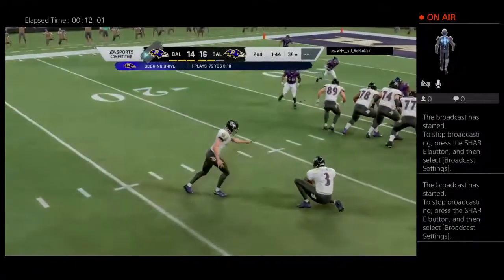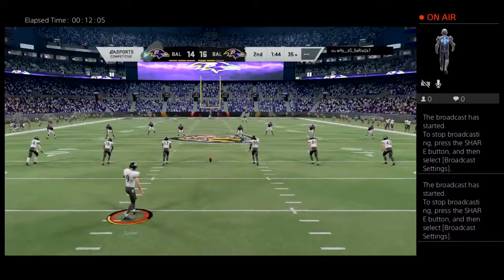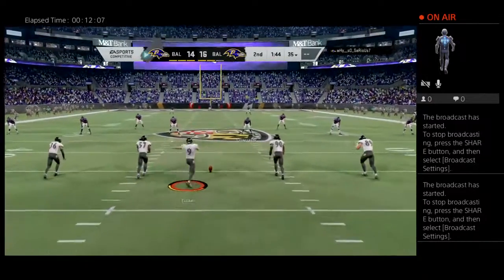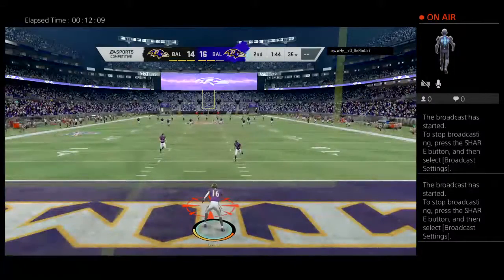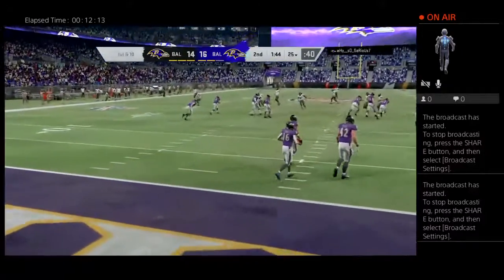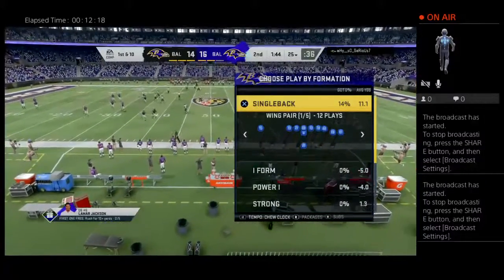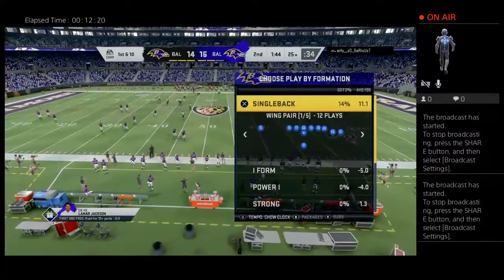A little surprising they wouldn't go for 2, but this is up and good, and that will get them 1 closer. Tucker now to kick it away following the touchdown. The Ravens take over 1st and 10 at their own 25-yard line.